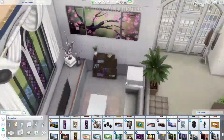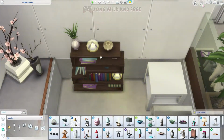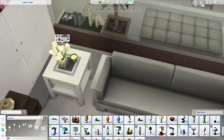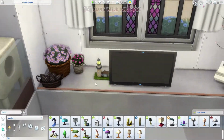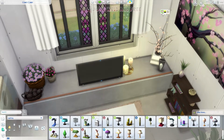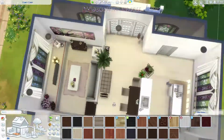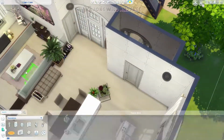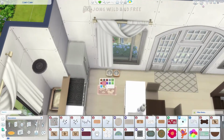Yeah, so the living area is starting to come together. Soon we'll be fixing those walls and the floorings. Just have to place some more candles around the place. I do like the candles in this game, and it gives a more homey feel to use those candles. And here I used one of my favorite floorings, at least as one of the lighter floorboards. I do like this one best.